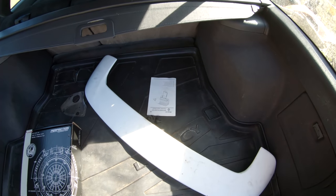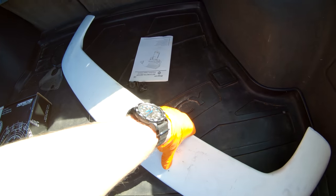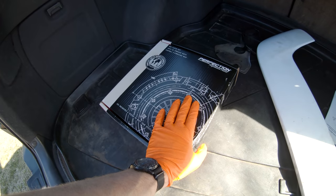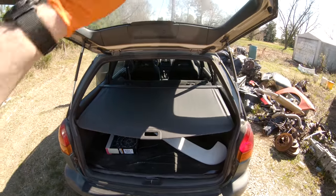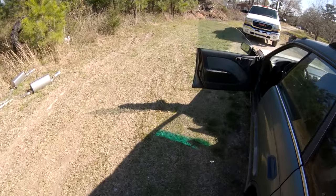Back to the rear. I finally found an OE cargo cover for Patches. I do have a factory hatch spoiler I have not installed. And we do have the clutch kit, which we'll talk about later. As far as the spare and jack, everything is as it should be from new still in this car. So with that said, we've looked at the interior and exterior. Let's go under the hood and see what we find.